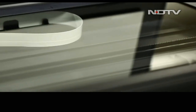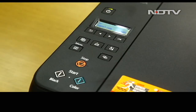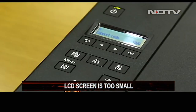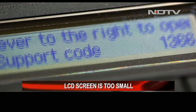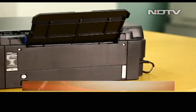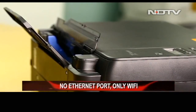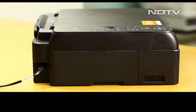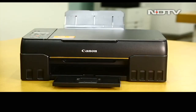Despite how many things this printer can do, there are some things that the G670 gets wrong. There is one small 5 cm monochrome screen controlled by buttons, and figuring your way around the settings on this tiny screen can get pretty hard for the user. Even though Wi-Fi is rather easy to set up, there is no Ethernet port on the printer, which could have made the process of connecting the printer to the internet even simpler. Despite the connectivity to Wi-Fi, a user cannot simply put a pen drive or an SD card to take out prints because of the lack of a slot for either.